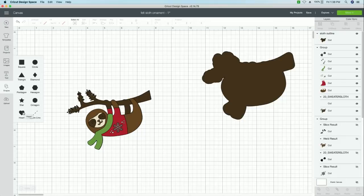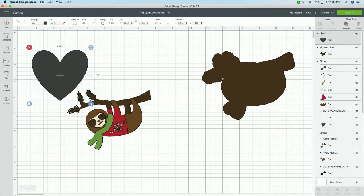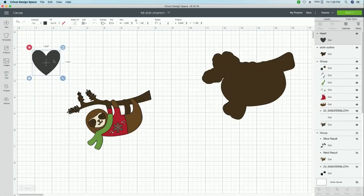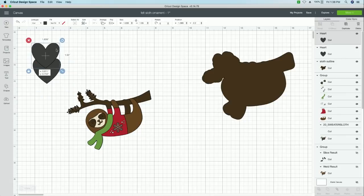So one thing that I like to do is go ahead and grab a basic shape. And I'm going to grab a heart here. You guys have seen me do this a lot. And I'm going to create like a leaf looking shape with basic shape. So I'm just going to duplicate this. I just right clicked and pressed duplicate. And then I'm going to go up to the top where it says flip, and I'm going to flip it vertically. So now that I've got that, I'll line these up just like this.